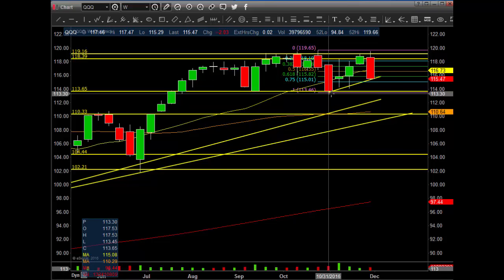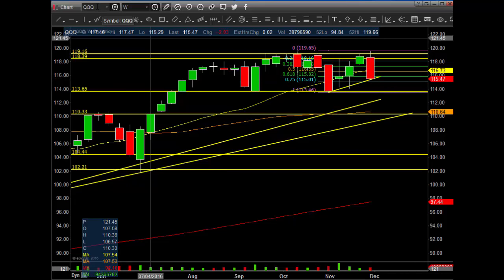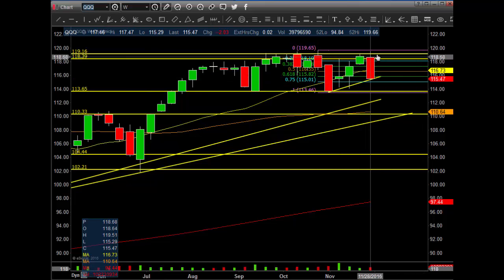And let's watch the 113. And ultimately, I think we get down to 110. There's a gap fill down here too on the weekly. But one step at a time, guys. Right now, it's a nice little inside bar. It is coming down on this candle. That's what I pretty much expected. So we'll see if it turns out.